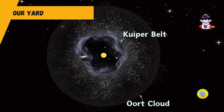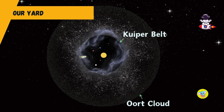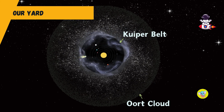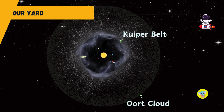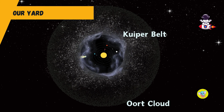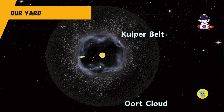People think that our solar system's house has a huge yard. It's a cloud made of ice, rocks, and dust that wraps around our whole solar system like a big shell. This is called the Oort cloud. It separates our solar system from the empty space all the way until we reach the next star.